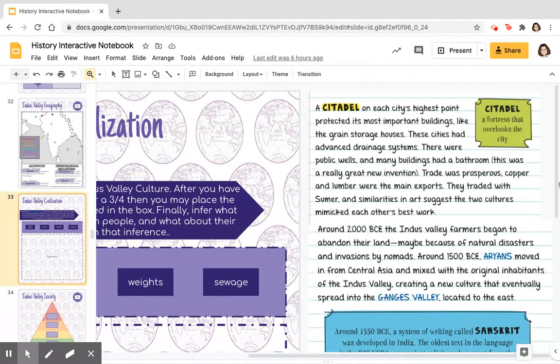Around 2000 BCE, the Indus Valley farmers began to abandon their land, maybe because of natural disasters and invasion by nomads. Around 1500 BCE, Aryans moved in from Central Asia and mixed with the original inhabitants of the Indus Valley, creating a new culture that eventually spread into the Ganges Valley, located to the east.